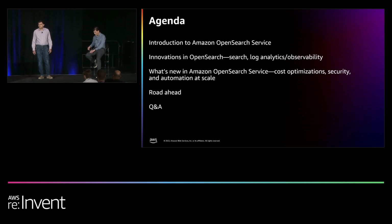Great to see that. For those who are not as familiar, I'll begin with introducing the Amazon OpenSearch service. Then I'll talk about the innovations in the open source project, OpenSearch, that powers this service. These are innovations in search, which I'll talk about, and Rajiv will cover the innovations in log analytics. Then we'll talk about the innovations in the service, where it'll help you reduce cost, run more securely, and operate at scale. And finally, we'll talk about the road ahead.